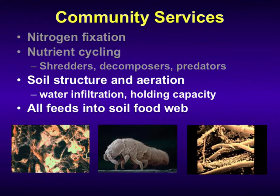We have soil structure and aeration, which is a very important role of these organisms in the soil. They increase water infiltration, so we harvest more water and we lose less water to runoff on our farm. And they increase water holding capacity in the soil. So if we increase our soil organic matter from 2% to 6%, which can happen in pastures with good grazing management, we're not only going to get more water to infiltrate into that soil, but we'll be able to hold more water in that soil for plant growth.